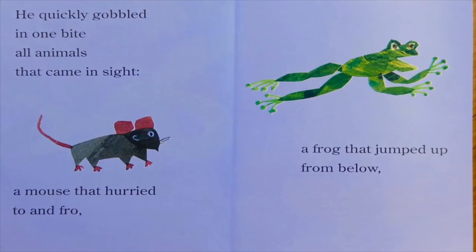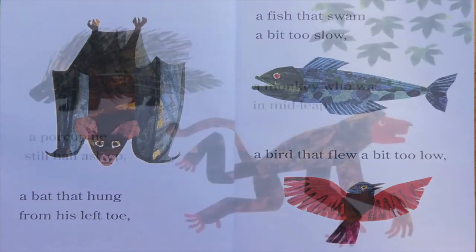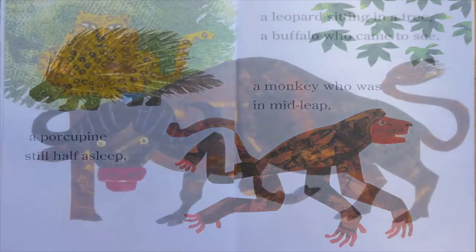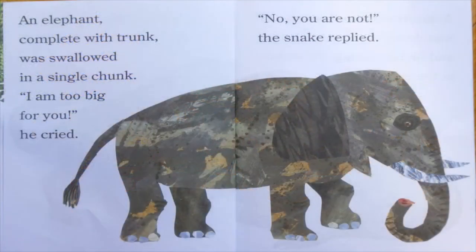A mouse that hurried to and fro, a frog that jumped up from below. A bat that hung from his left toe, a fish that swam a bit too slow, a bird that flew a bit too low. A porcupine still half asleep, a monkey who was in mid-leap. A leopard sitting in a tree, a buffalo who came to see. An elephant complete with trunk was swallowed in a single chunk.